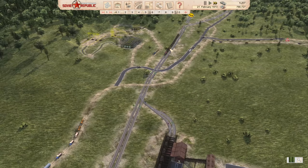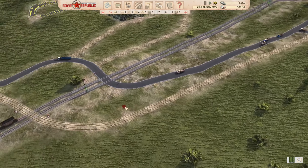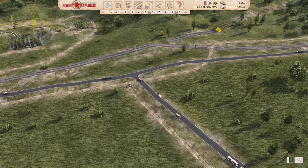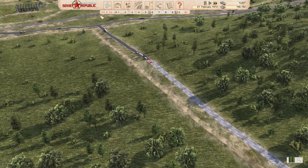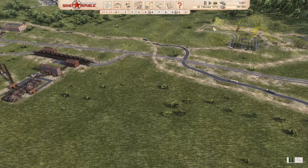Yes, also I want to build a couple of bridges. I want to build a bridge over here, to be honest, over this bit of road. It really does need to be bridgified. Man, this is looking really good, though. This is looking really, really good. I mean, what can I say? I'm really happy with this whole situation.